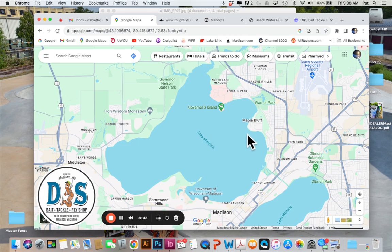Otherwise, smallmouth, like I said in the intro, breaks, rocky breaks: Maple Bluff, Governor's Island, Picnic Point, Second Point, Fox Bluff, University Shoreline to somewhat of a lesser extent, but all good areas to find smallies this time of year. And the walleyes are mixed right in with them. The walleyes haven't moved in great numbers out to mid-lake humps. I do hear about some fish being picked up on places like Brearley, Dunn's, Second Point out here, but most of your fish, from what I hear anyway, are being caught on shoreline breaks.